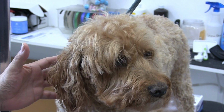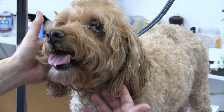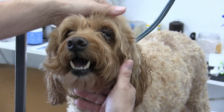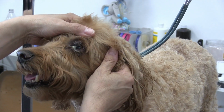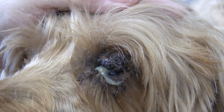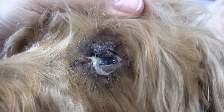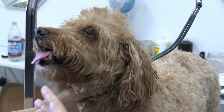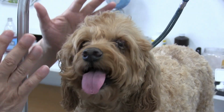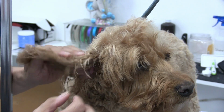We got a few issues today that we really wanted to show you. This old guy's got some problems going on, and we just wanted to show you guys what we see on a daily basis. So first right here, we got this eye, with a big growth on the upper eyelid, causing the eye to discharge a lot. It's a problem. We're gonna try to clean that up. He's older, so surgery might not be the option here because he's an older dog.